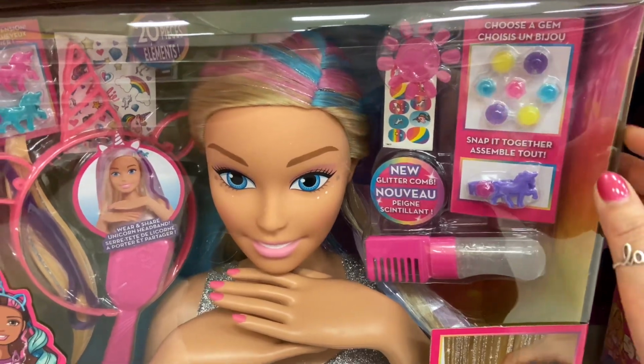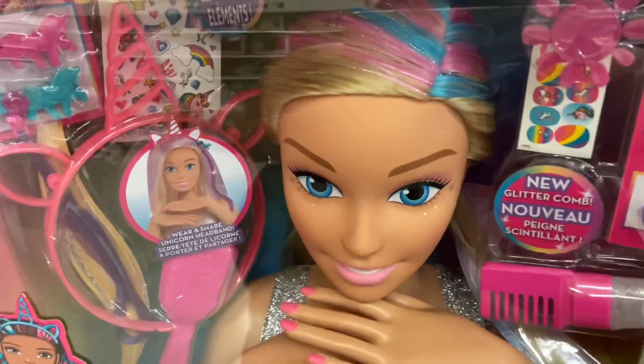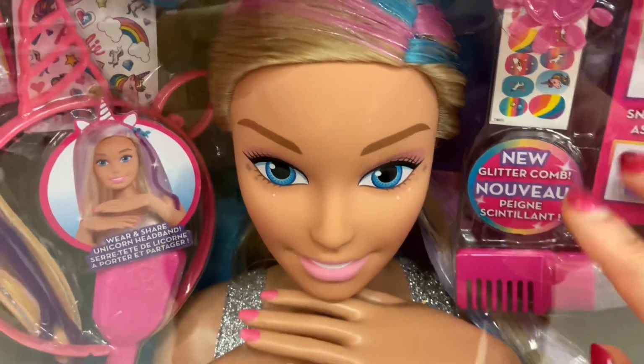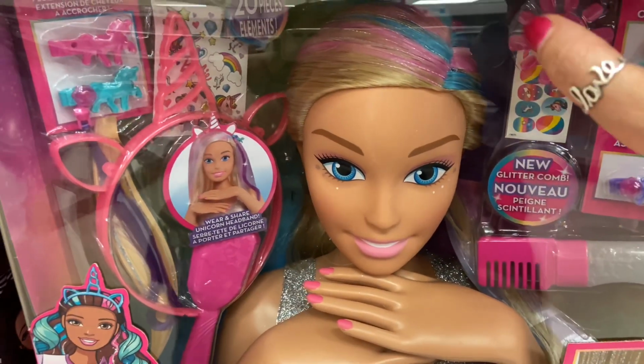And this is a 49, and this one has Barbie's beautiful hair. I love this one.